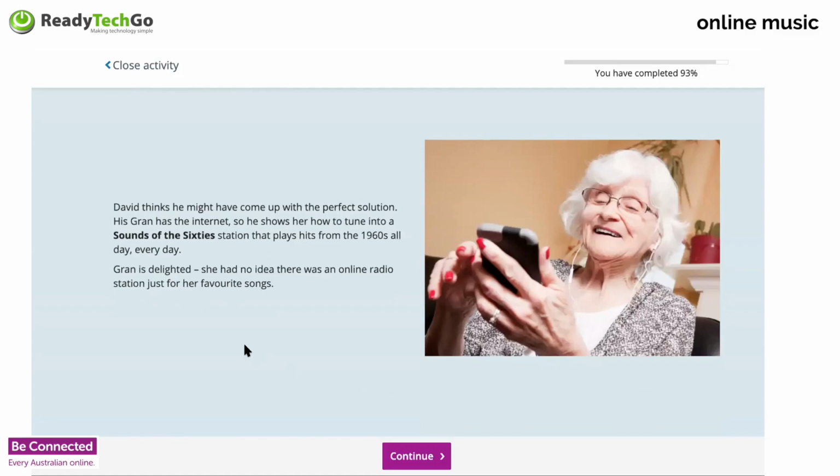A lot of your radio stations do offer internet streaming as well. So if there's a particular radio station you listen to regularly, do feel free to pop their name into Google with the word streaming or online after the name, and you may find a link to their actual online streaming service. So, you know, if perhaps you're away from home and you can't listen to them on the actual radio itself, you might be able to stream them over the internet where you are and stay in touch with what it's like at home or the music you like. So yeah, Gran's delighted. She had no idea there was an online radio station just for her favorite songs.